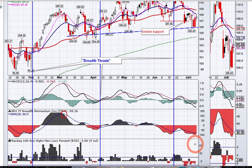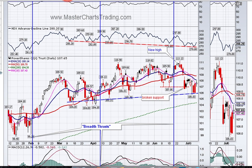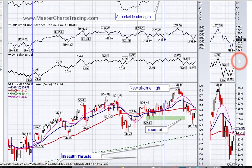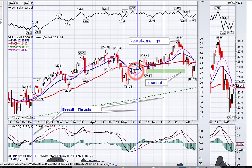I can't say. And then looking at IWM, the Russell 2000 iShares. Overall, this is a stronger chart than both of the previous ones, both the S&P 500 and the QQQ. You can see that the first support in the 122 area really didn't break down. I mean, we had a close basically at 121.99. So, but yeah, you have a close here. You have a low here at 122.